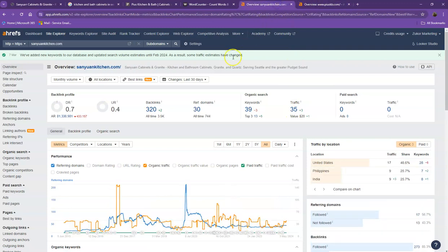Now, all you need to do differently on your end is increase the number of your backlinks and, of course, add more keywords. And just make sure to increase the strong backlinks for you to have a much better ratio. And as a result, you'll definitely get more traffic out of it.